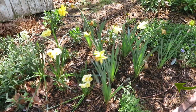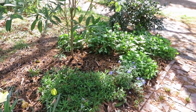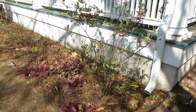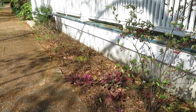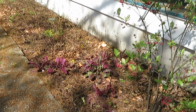As we get up towards the front, there are wood asters and a sweet bay magnolia tree, and in the very front, a camellia bush. Between the front porch and the sidewalk is a little strip of terrible clay soil with western sun exposure. Next to the downspout, I've planted a red chokeberry, which is just beginning to flower.